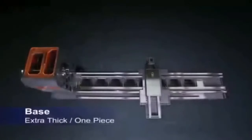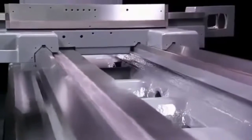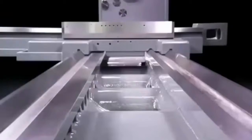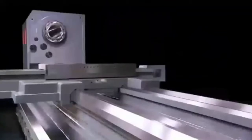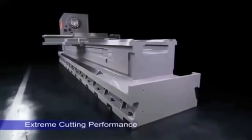Achieving this requires a superbly rigid base, and on this machine CNC Tagang uses an extra thick one-piece meehanite cast base that is at least 20% heavier than the competitors' models to deliver the cutting performance that you need for the very largest work pieces.